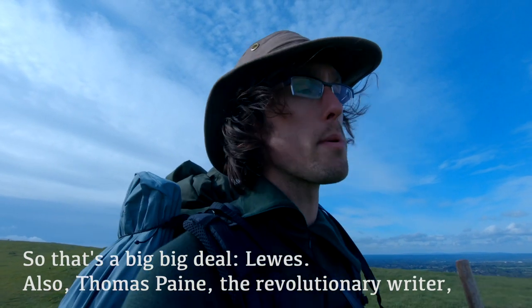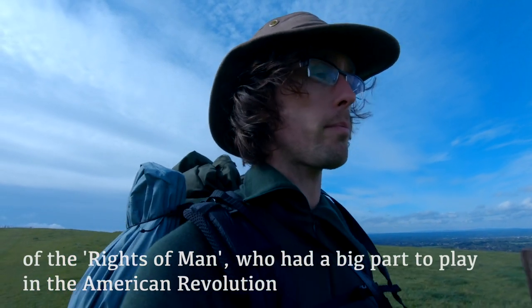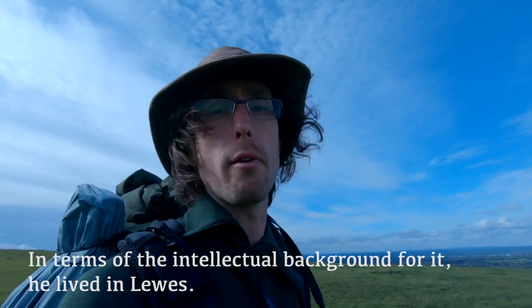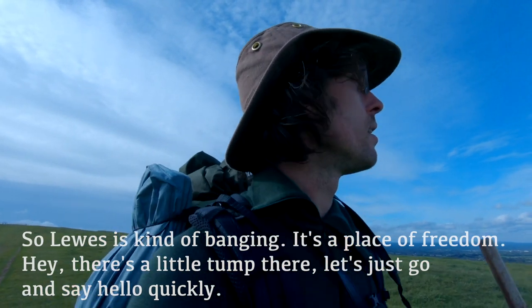Lewes. Also, Thomas Paine, the revolutionary writer of the Rights of Man, who had a big part to play in the American Revolution in terms of the intellectual background for it, he lived in Lewes. So Lewes is kind of banging. It's a place of freedom.